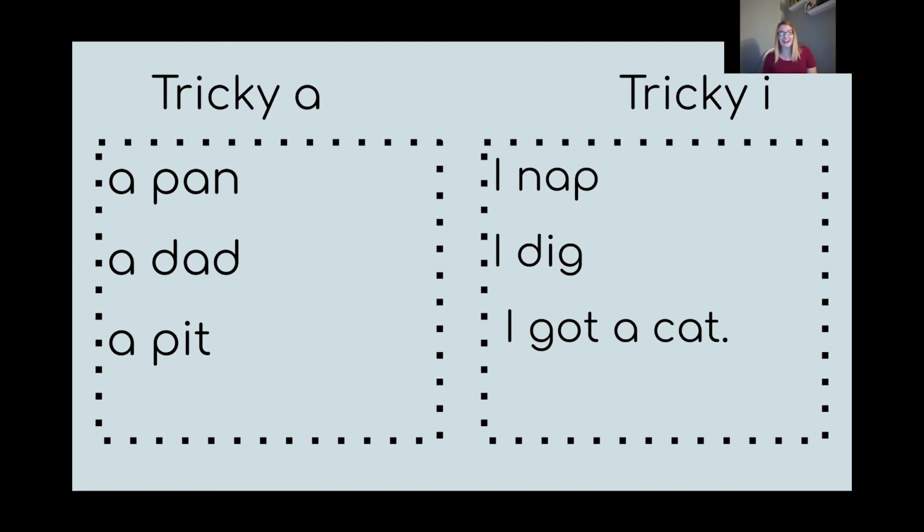Good job. Now let's try our tricky I. I nap. I dig. I got a cat. I got a cat. Do you hear how the I is saying I? You do hear it. Good job.